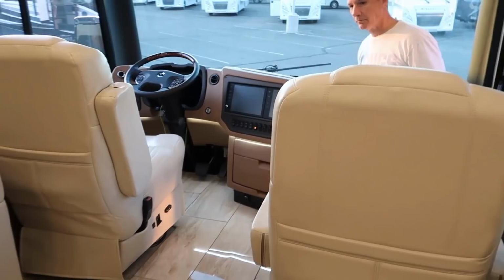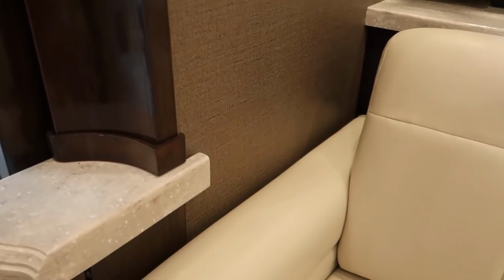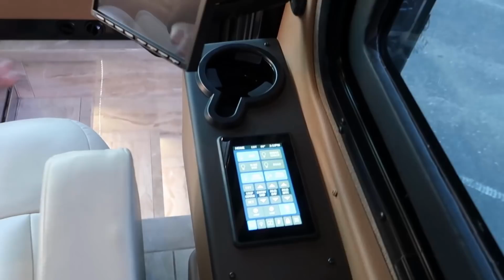What's this? Oh, it's just a little storage area. Is it like magazines or something? Wow, just a very tiny storage area. They do have a little magazine storage down here by the seat. Down underneath, down there. Okay. Uh-oh. We got touch panels everywhere.